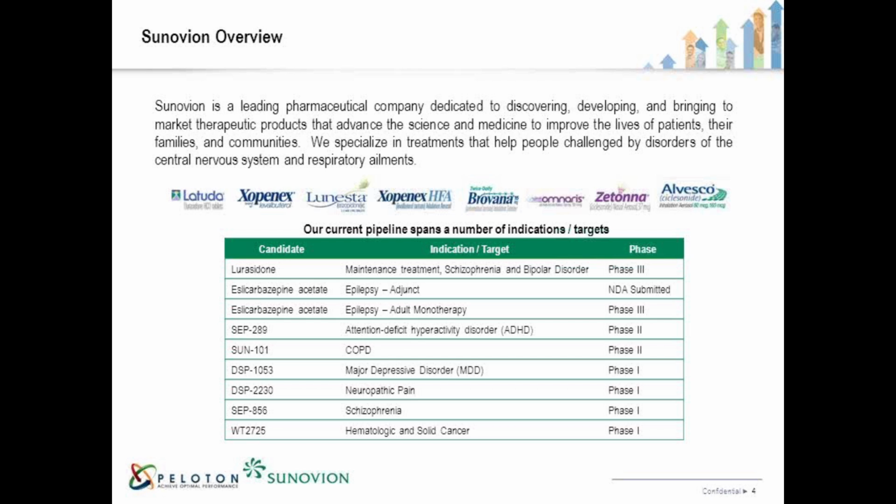And we have, through the years, added to that portfolio quite nicely. Most recently, we have received approval for an indication related to our Latuda product for bipolar disorder. In addition, there are a continued stream of pipeline products that we have across those therapeutic areas as we continue to build for the future.